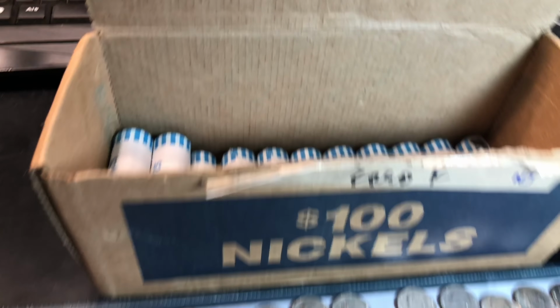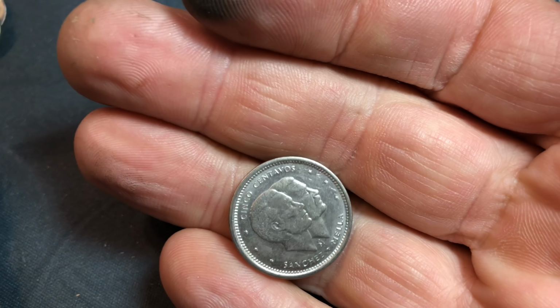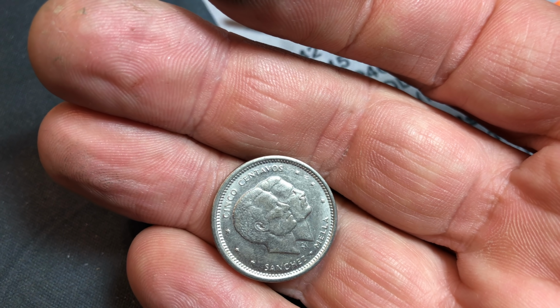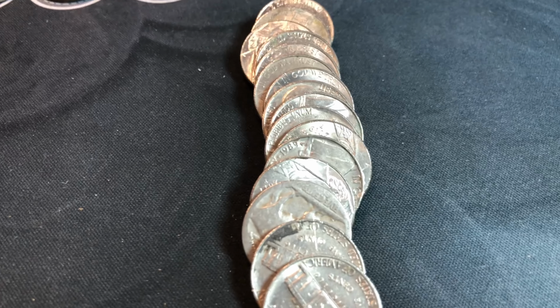Just flattened out roll 38, and we've got another foreign coin, and this one is from the Dominican Republic. 1984. We'll take it. Sanchez and Mela on the front. 5 centavos. Roll 44 of the New Jersey box, and we've done it again.